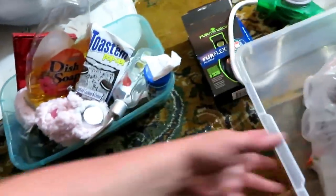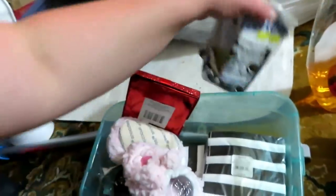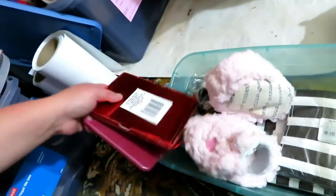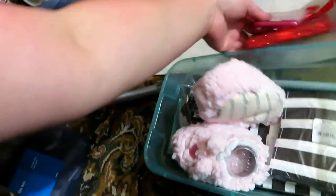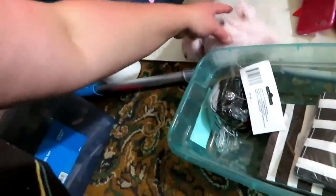So this was more of the pet store haul. There was a water bottle, some fish food. This was Dollar Tree, Dollar Tree, Dollar Tree, Dollar Tree. This was from the baby place, and they're so dang cute. Dollar Tree and Dollar Tree. These two bags are from the baby store, and it's all little girl newborn clothes. And I'm just going to donate them.